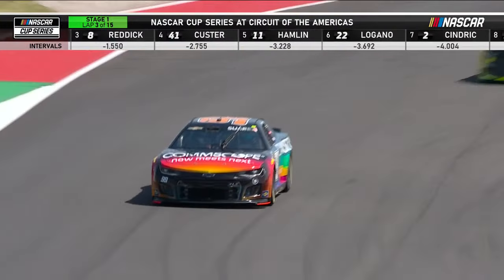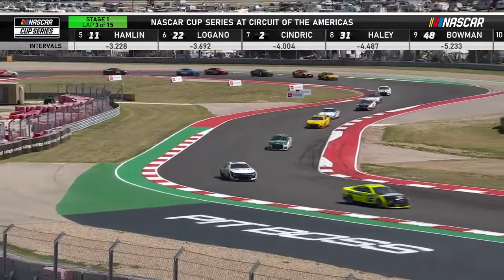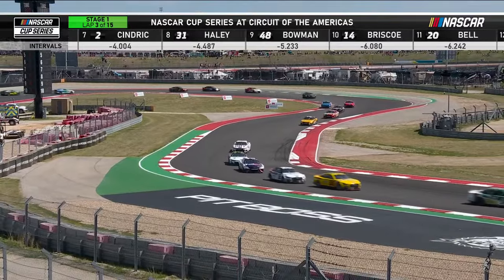Cindric moves up to sixth, as Suarez leads Blaney. That's 7/10 of a second, first to second.